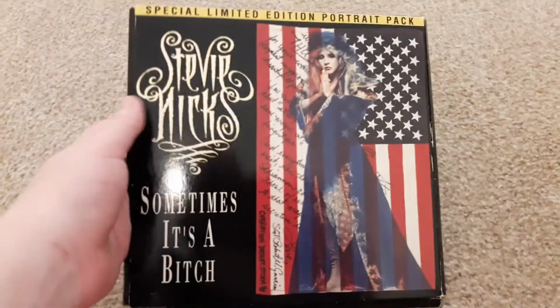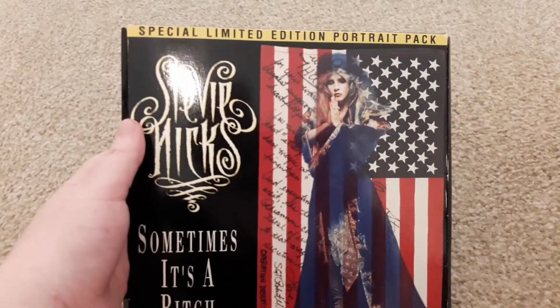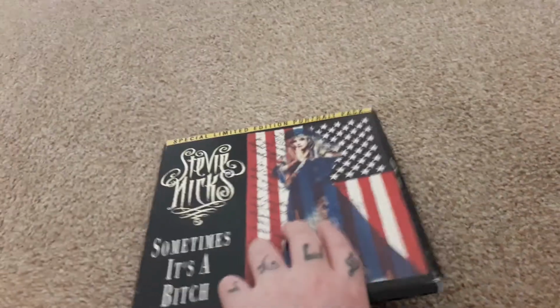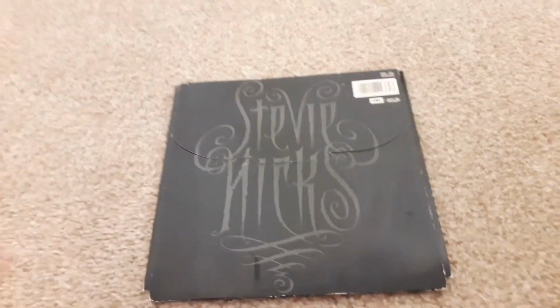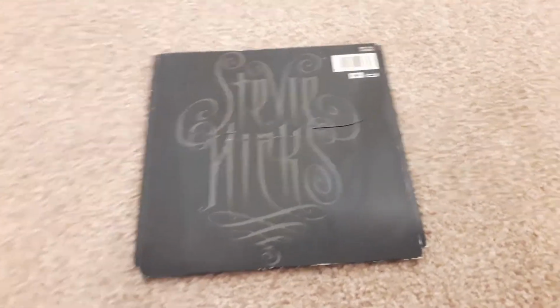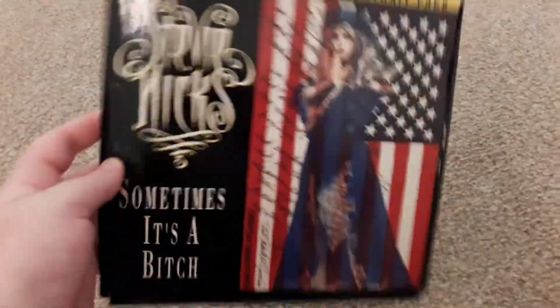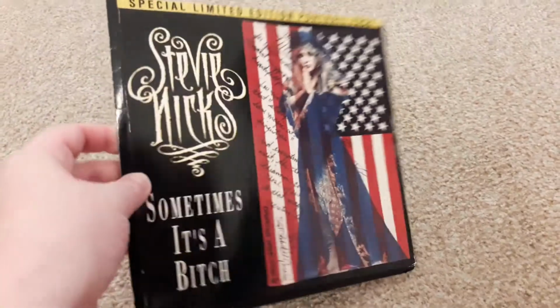The next one is another eBay purchase. This is Stevie Nicks' Sometimes It's a Bitch. This is the special limited edition portrait pack. There are the portraits in it. I have shown them off on my Instagram, which you can go and follow if you would like to. I think it's just Emma_Cosgrove. So I won't be opening it here, but this is from, I can't find the date on this one. I think it's inside, but like I said, I don't want to open it. But there's more stills of this on my Instagram.